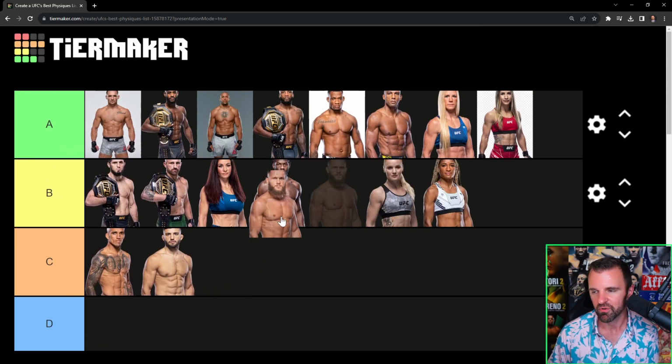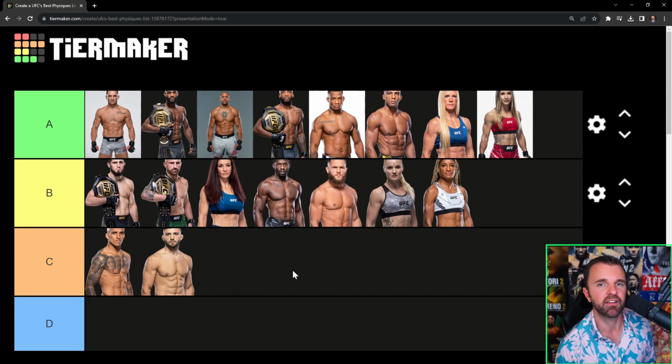I'm going to put Fiziev almost in the top, in the B spot here instead of the C spot. And the reason is Fiziev physically looks absolutely built. You've seen that he's got big legs, a big, strong, muscular guy. The cardio has been a bit of a question sometimes, although this is a guy that got a 5th round finish over Rafael dos Anjos.